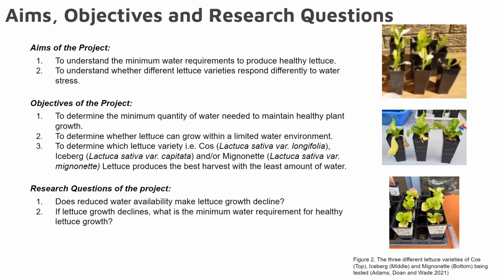Our objectives were to determine the minimum quantity of water needed to maintain healthy plant growth, and also to determine whether lettuce can grow within a limited water environment. To determine which lettuce variety, seen in Figure 2, produces the best harvest with the least amount of water. From these, we have formulated the research question for the project to be: does reduced water availability make lettuce growth decline? If lettuce growth declines, what is the minimum water requirement for healthy lettuce growth?